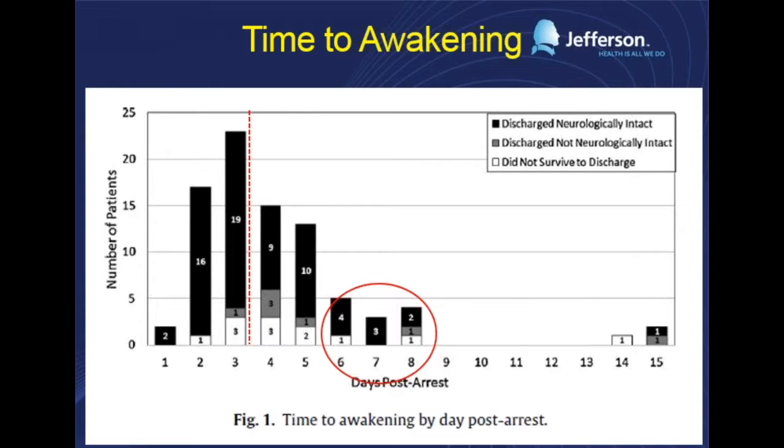But what about these patients? This is a group of patients that we see more and more of, that if you press on with high quality ICU care, people wake up at day 6, 7, 8, and then there's this person out here, and we've had many more of those since we published this paper, who was in a coma for 14 days. On this person, we actually had a family meeting on Friday because we had no signals that this person was going to wake up.